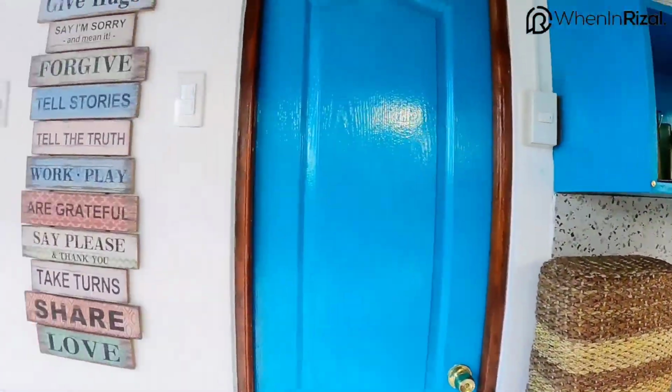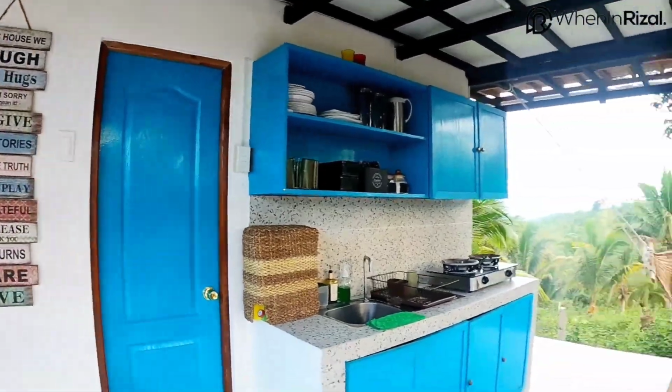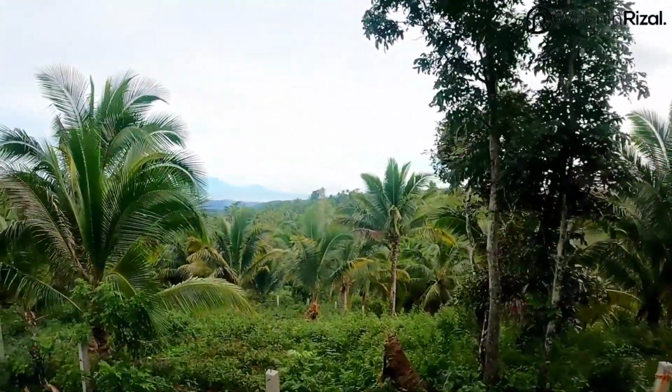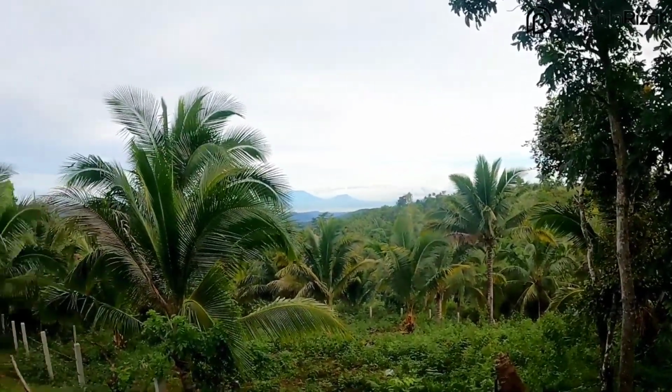And yung interior, parang may beach vibe na parang alam nyo, nasa bundok kayo. And tignan nyo naman yung view. Ayan na siya.